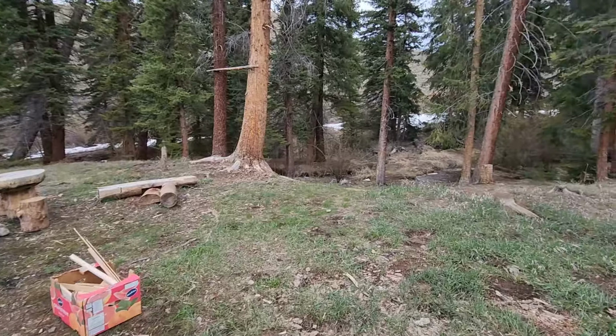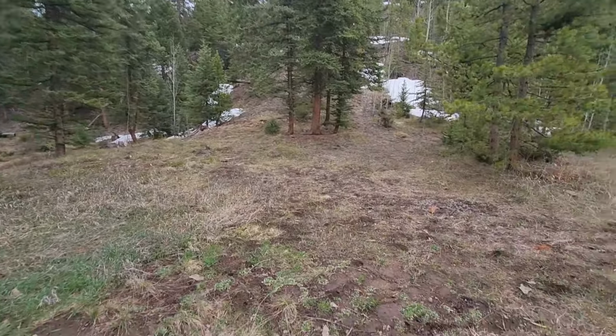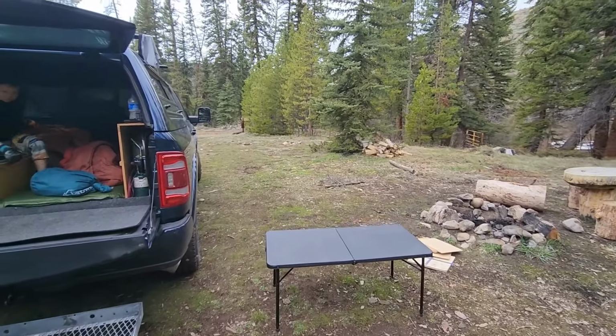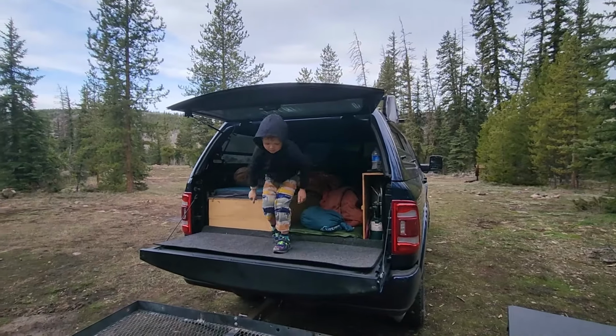Good morning, everybody. It wasn't very cold last night. Didn't even get really down to the dew point. Truck's not wet, table's not wet. We did get quite a bit of condensation inside the truck though.